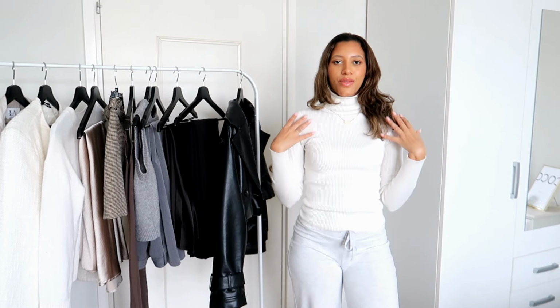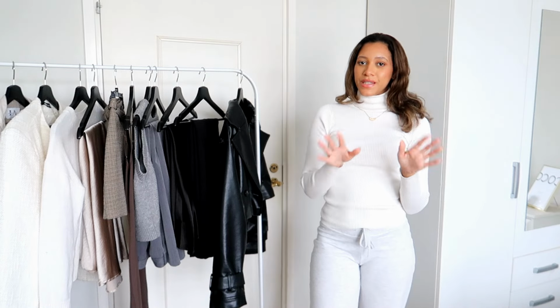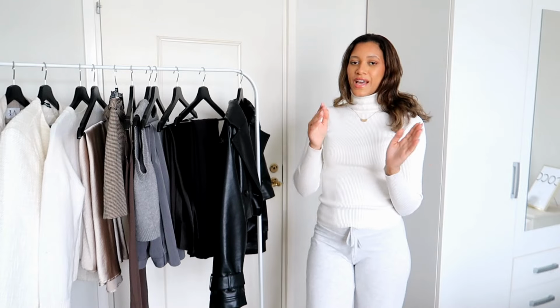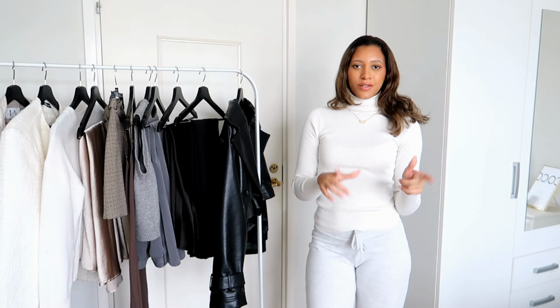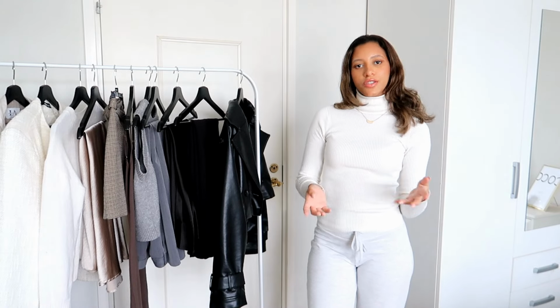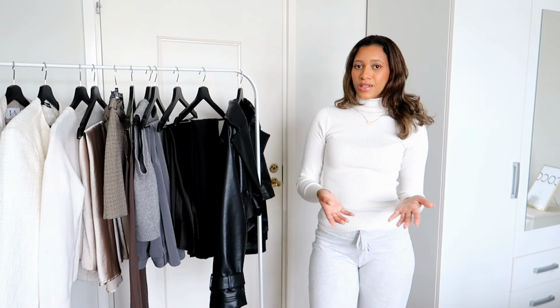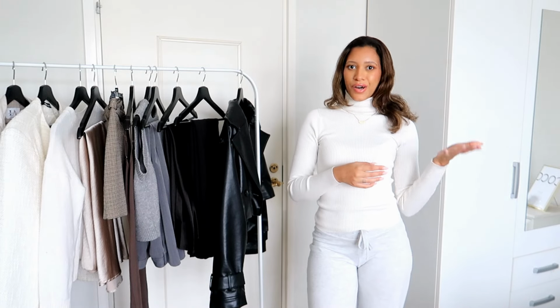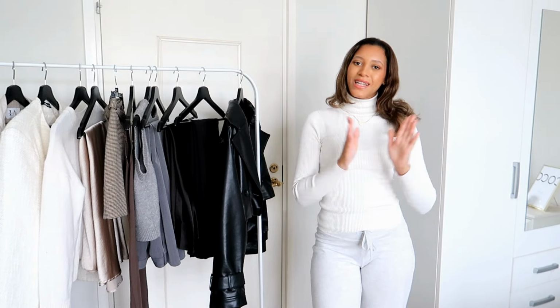Today I'm going to show you different outfits with the white turtleneck to give you guys some ideas out there. These outfits are summer to fall transitional outfits and also fall outfits. So some are a little bit lighter and some are a bit heavier. And it also, of course, depends on where you live in the world, because some places never get really cold during autumn time either. So okay, let's begin.